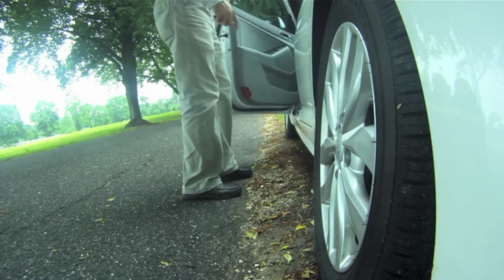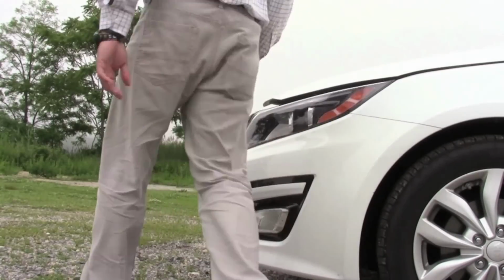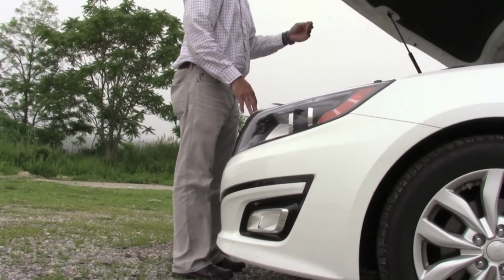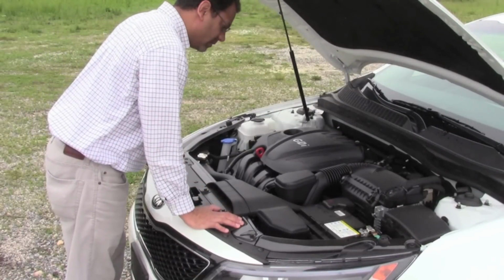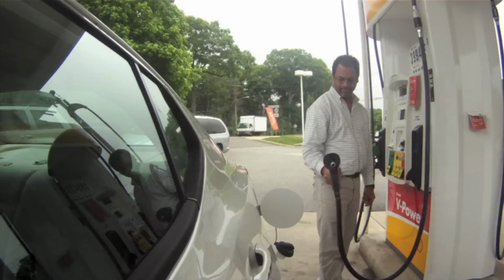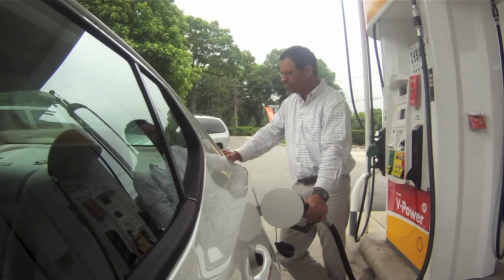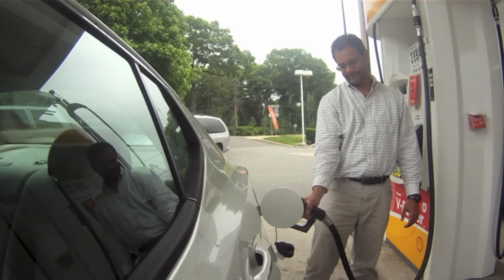Okay, so now I'm going to talk about what ultimately is most important, the driving experience. This base LX that I'm testing is powered by a 2.4-liter four-cylinder engine that generates 192 horsepower and 181 foot-pounds of torque. Fuel economy estimates for the base four-cylinder engine are 23 city, 34 highway, or 27 combined.